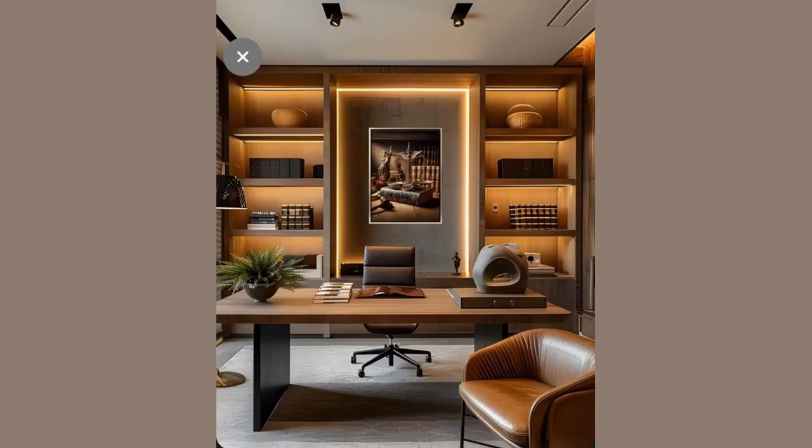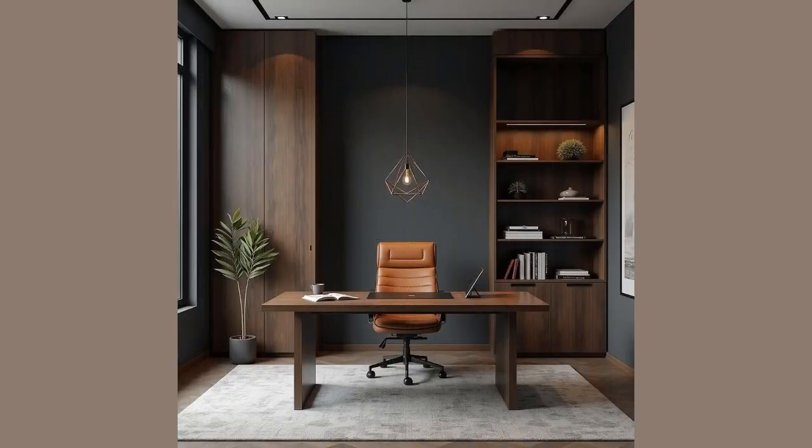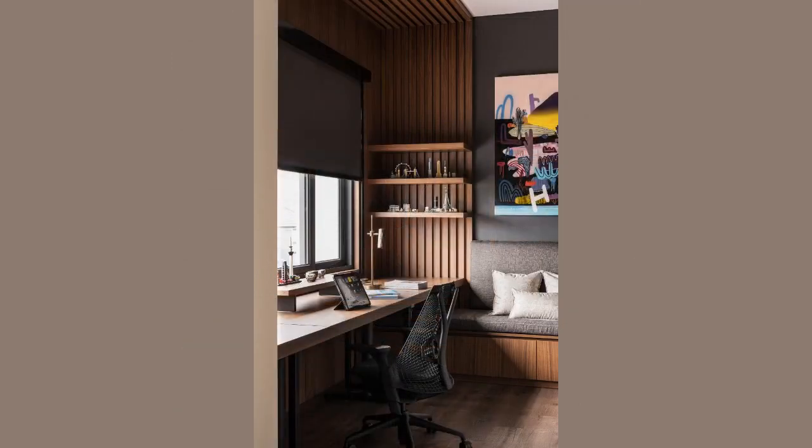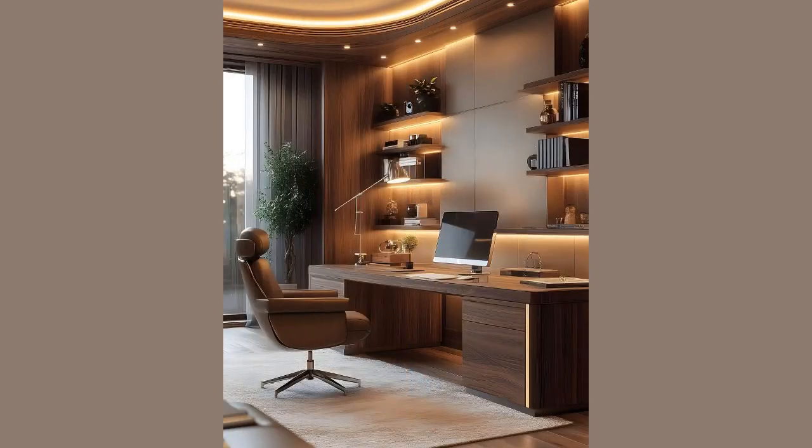Conference rooms are another great area to incorporate wood. A beautifully crafted wooden conference table instantly becomes the focal point of the space, setting the tone for professionalism and elegance. Pairing it with leather or fabric chairs creates a balanced, comfortable meeting space. Wooden wall accents or built-in shelves can further enhance the room, making it both functional and visually appealing.